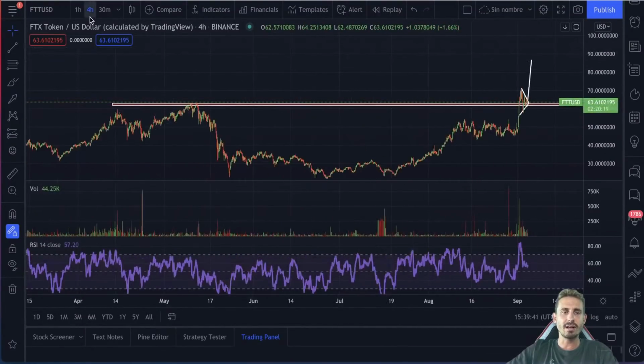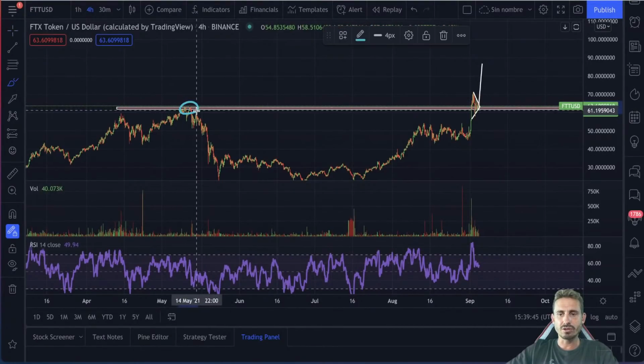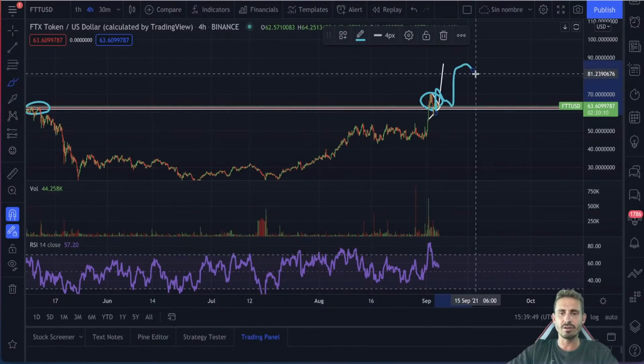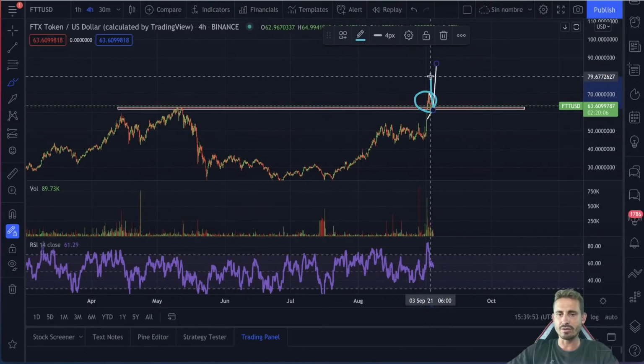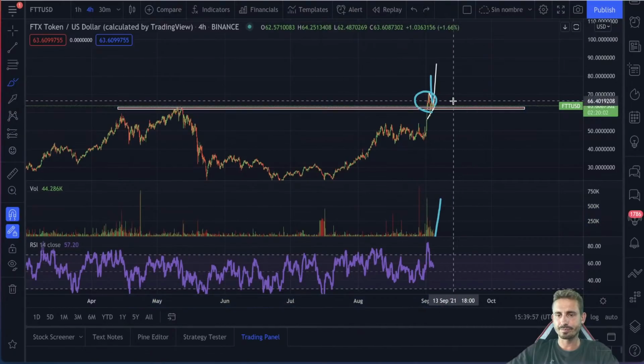This is not a clear breakout. We're just about above the all-time highs, dancing around. There's no clear price action here to the upside just yet. We need a nice green candle with volume to the upside from breaking the all-time highs.